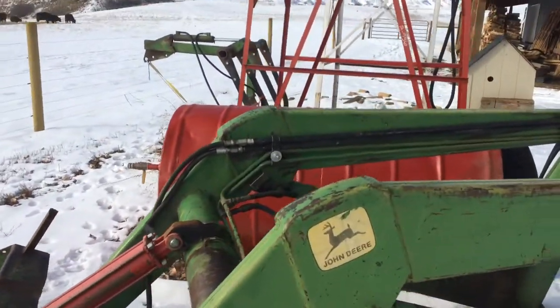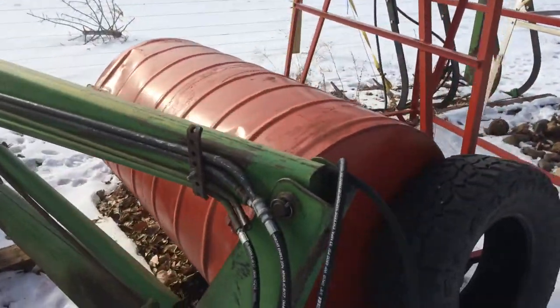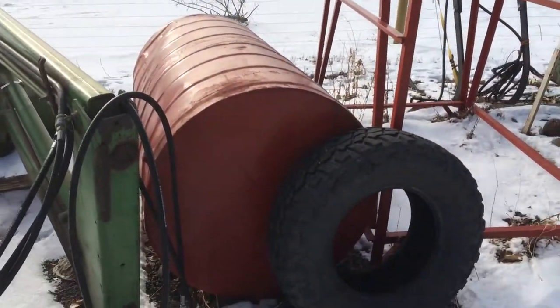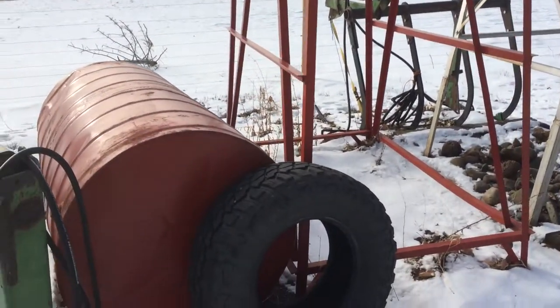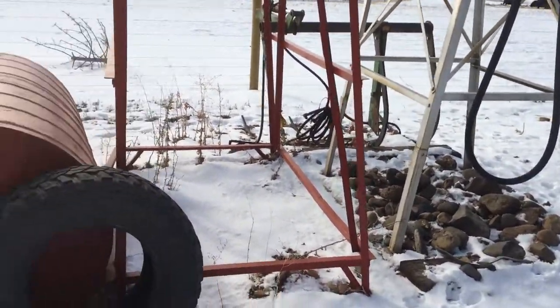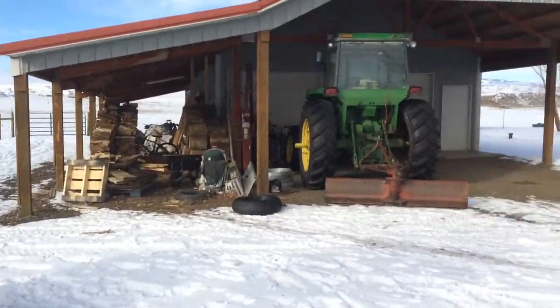And we've also got this red fuel tank that we got at an auction. It's for gasoline. We've got our diesel tank there, and we use gasoline mostly for the four-wheelers to get around, but we don't live close to a gas pump, so it's nice to have a tank close by. Saves us some money from driving into town to get gas all the time. And here's the shop.